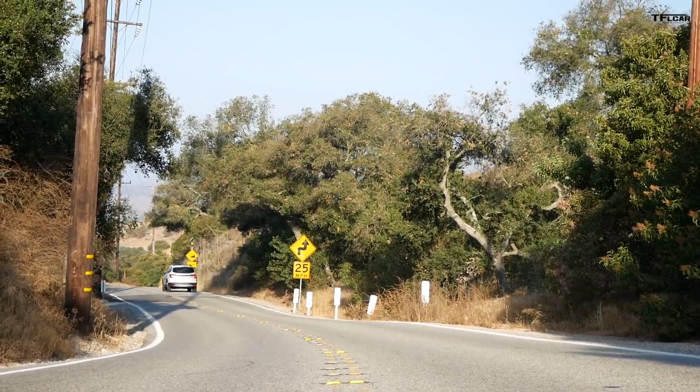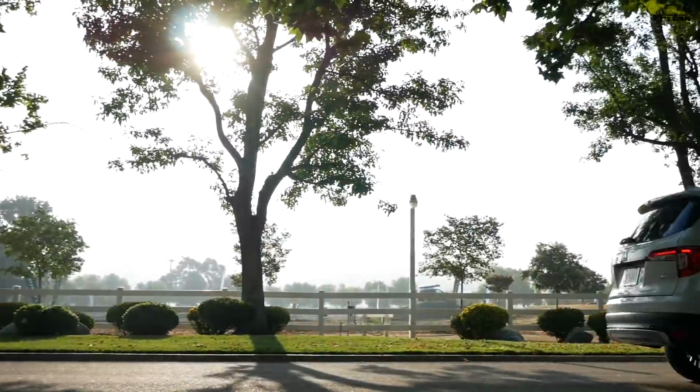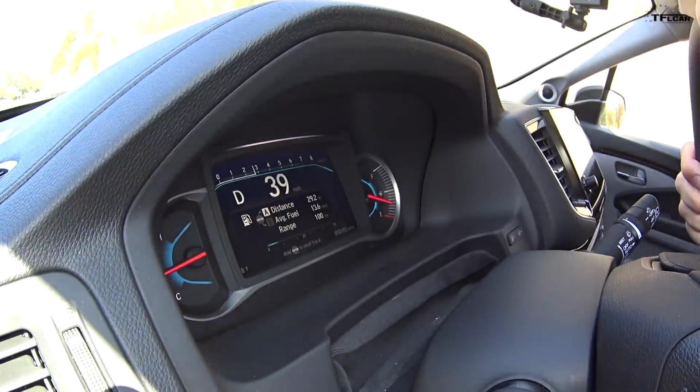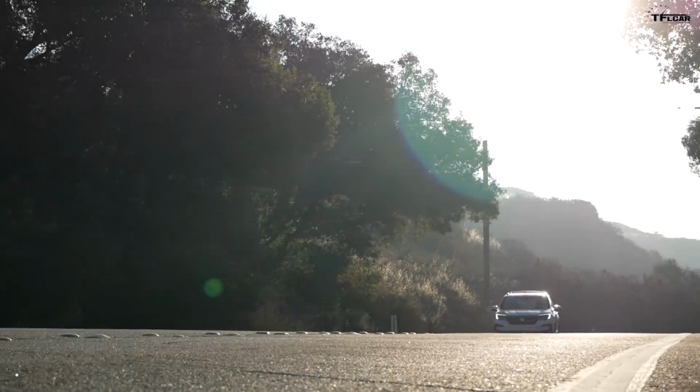Nice. I think it basically is in line with how the 2018 Pilot drives in the previous model. On light throttle, the Pilot starts off in 2nd gear, and Honda says it allows it to be a little bit smoother and maybe a little bit more efficient. I can see that, it definitely feels smooth.